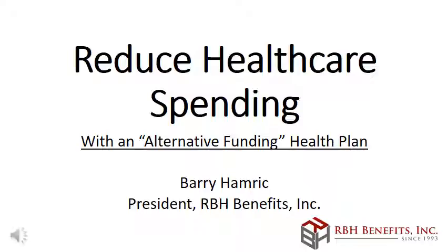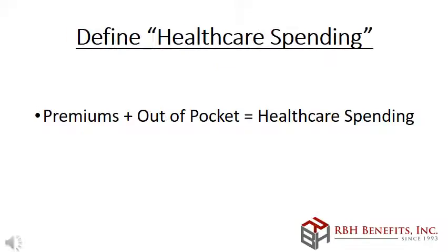This is a presentation on reducing healthcare spending by employing an alternative funding health plan. I think you'll agree this is a very clever way to reduce premiums and employee out-of-pocket costs. Let's begin by defining what I mean by healthcare spending. It's really a simple formula. Premiums plus out-of-pocket equals healthcare spending. An alternative funding program, without a doubt, gives you your best chance to reduce your healthcare spend.